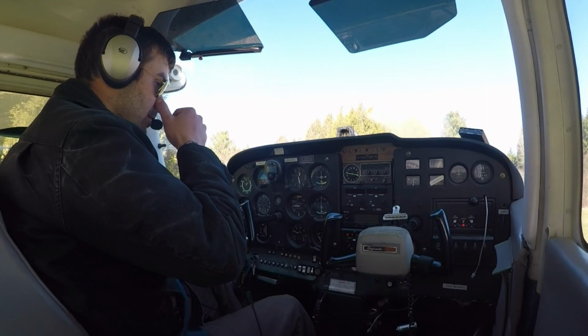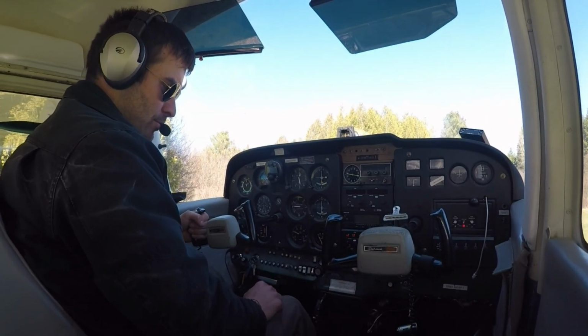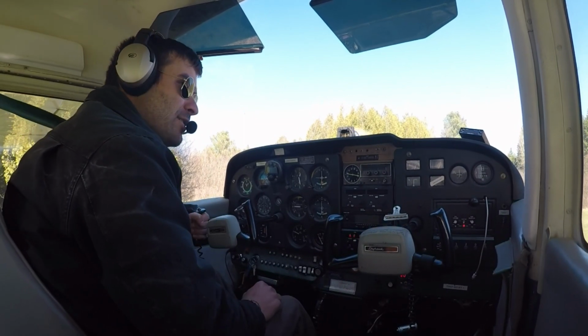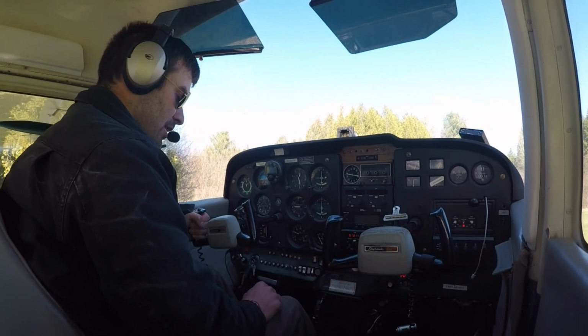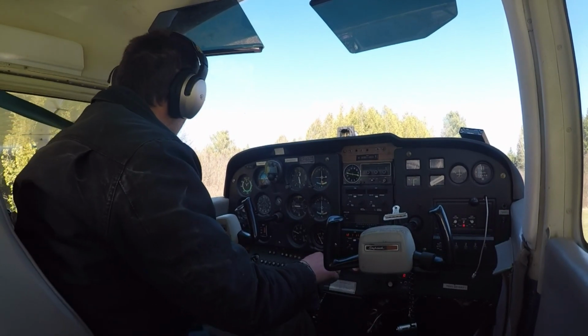So we're just going to go ahead and depart here, and we're going to do a circuit at this strip. We're full fuel, but just me in the airplane today, and we've got a 1,900-foot runway here, grass with lots of obstacles. It's a pretty good performing airplane, so you get to see a little bit of that. Alright, we've got 10 degrees of flap set. We're going to use all available runway.